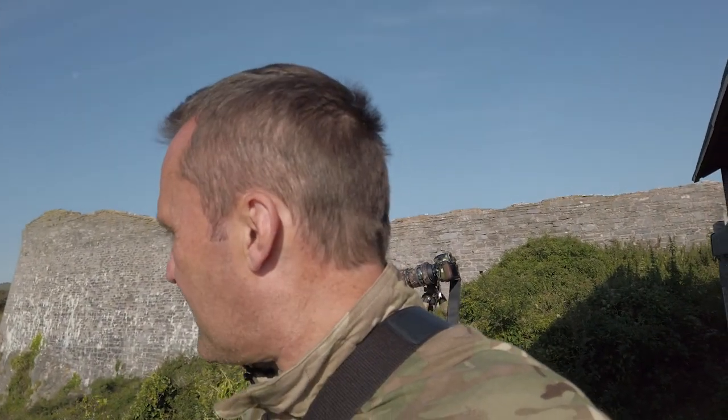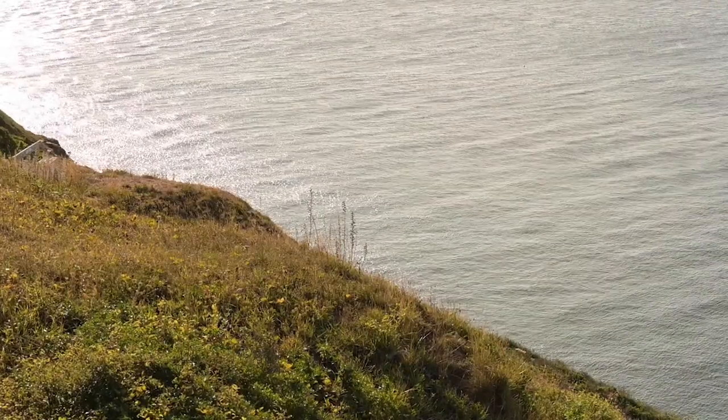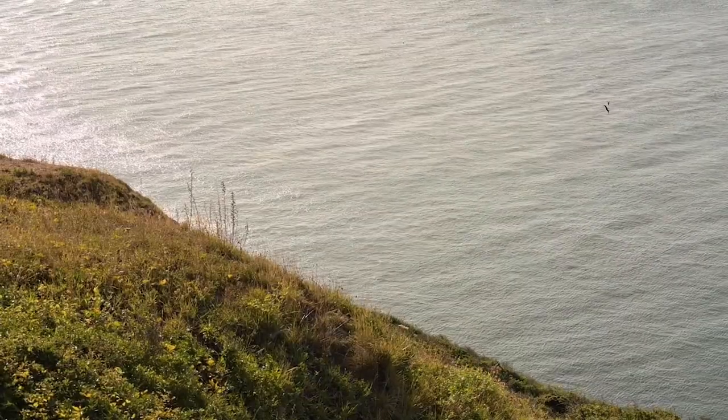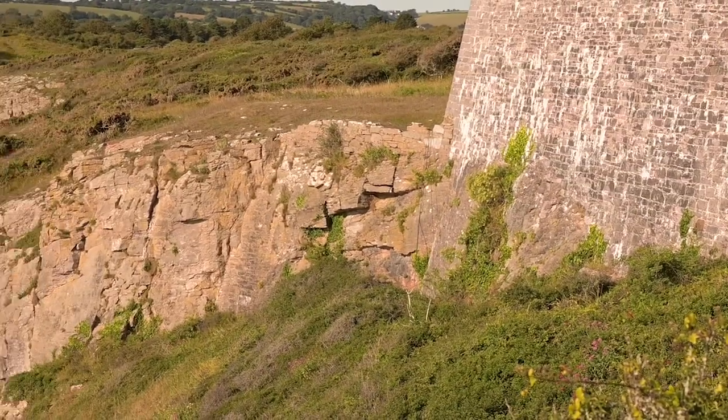Okay, so the Kestrel is back. She's just down out of view, sort of over that little ridge there. She popped up and flew around and dipped back. So hopefully she'll come out again fairly soon. Very difficult to see directly into the sunlight. There she goes. Yes!